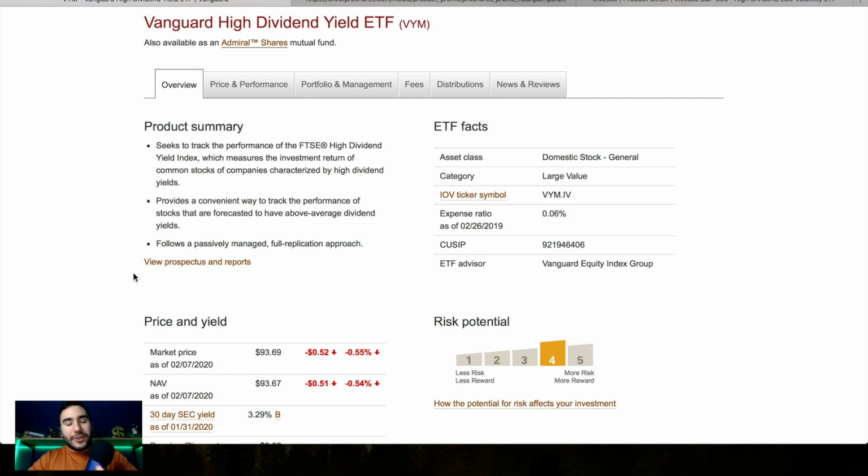And if we take a look here at the ETF facts, the asset class is domestic stock general. So these are companies that are in the United States of America, and the category here is large value, which we'll see in a second here what that means.